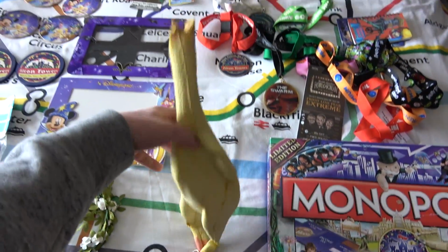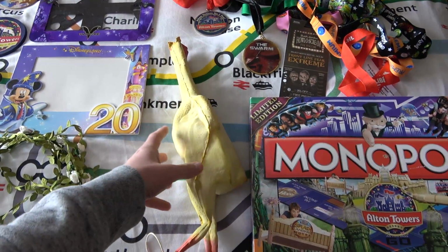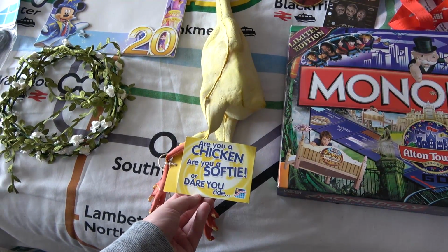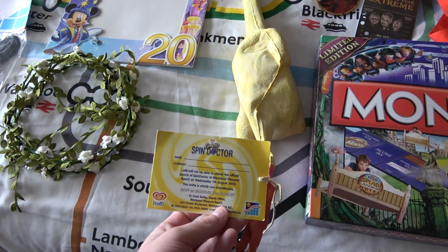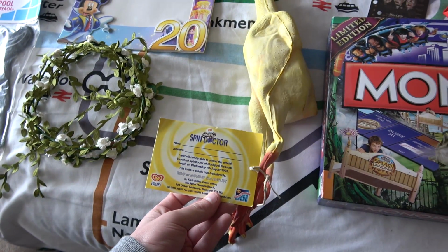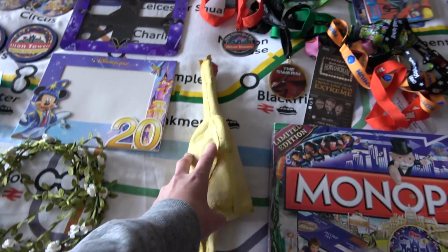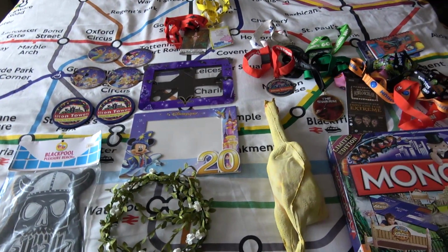So we move across to the side. This is a chicken, and I have actually shown this before. It's a rubber chicken. There he is, look. And this was actually given to me by a friend of mine who moved away. But there you go. Are you a chicken? Are you a softie? Or dare you ride? And this is actually from Blackpool Pleasure Beach and the press opening of Spin Doctor on the 7th of August 2002. There you go. Look at the back of it just there. But yeah, it was given to me by a good friend of mine who gave me quite a bit of my stuff, actually. Some of the older stuff, especially from Blackpool.